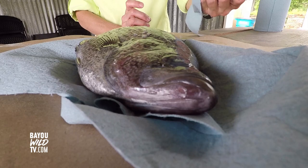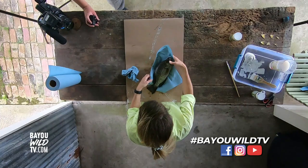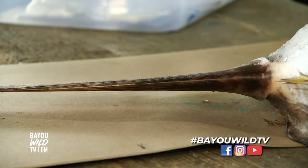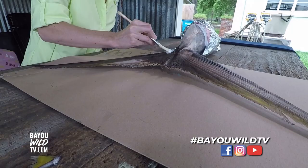You're getting the scars on it, you're getting the fin sizes. Anything that reminds you of that animal is in that print, whether it's an extra hook from somebody else who caught it, to a battle wound it escaped from another fish. It is the exact animal, and you're pretty much immortalizing that creature.